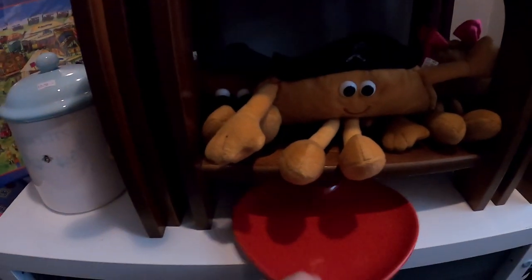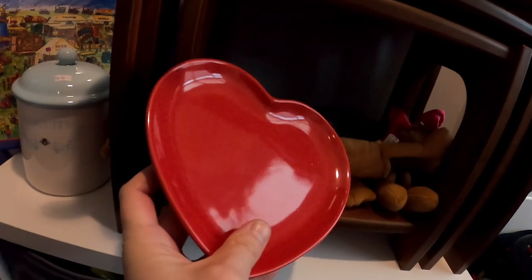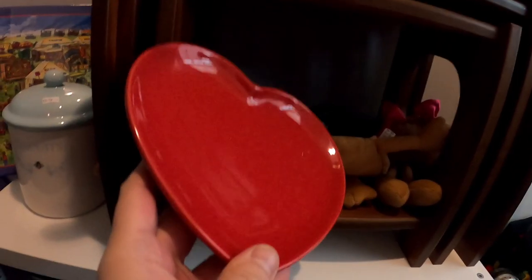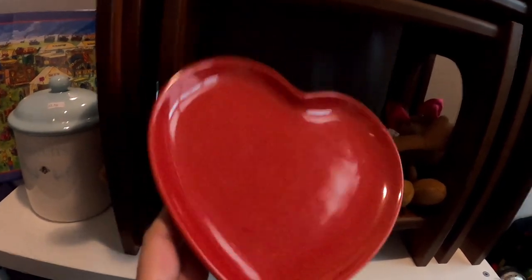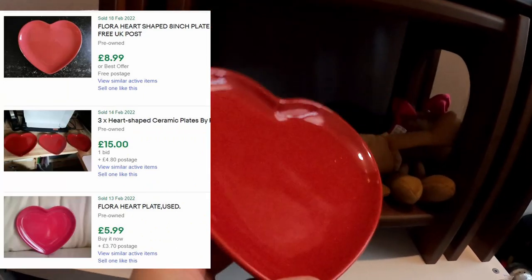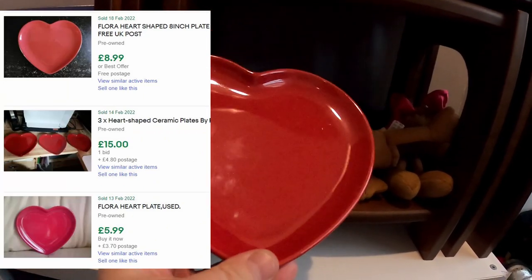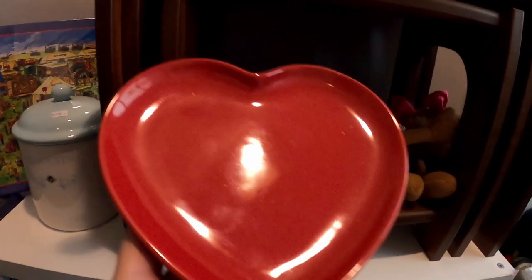Next is this. This is a heart-shaped plate. It's the Flora brand, which is quite popular. Not sure how much these go for these days, but they used to go for decent money in pairs. With it just being a one, not sure if that will hurt the value a bit, but when it's only a pound, worthwhile. I'll put on screen the kind of money that they go for. I don't find it too often anymore. I actually have two myself, which is why I even know about them.